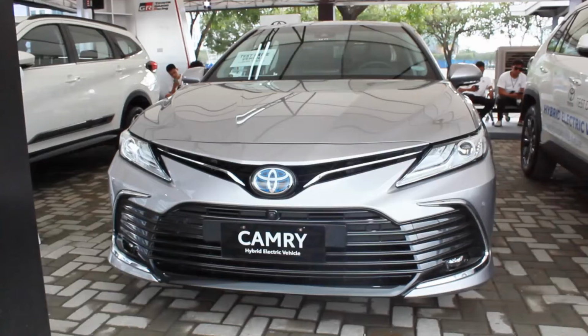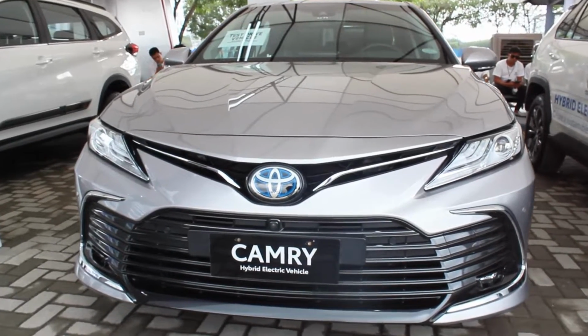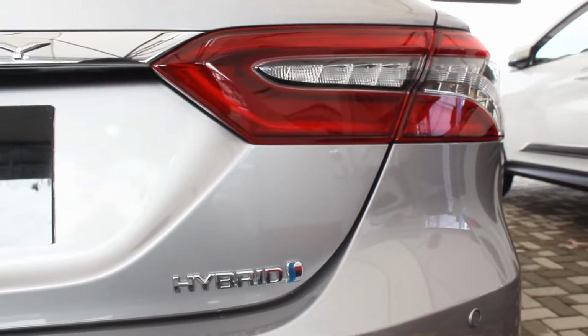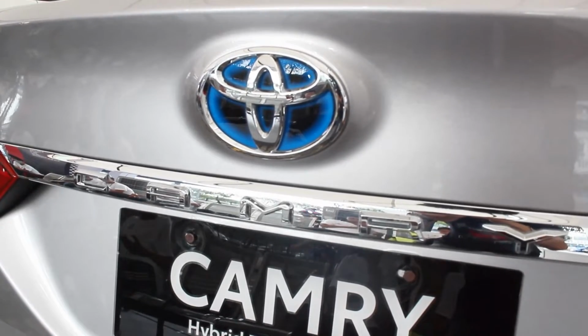Another unexpected car I'll be driving today is this, the all-new 2023 Toyota Camry Hybrid. This is the first time I've actually driven a Camry in my life, and we've been wanting to drive one for a long time now, well, especially me. So before we go to the driving, oh, there's a heads-up display, I just realized.